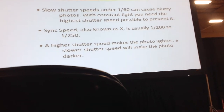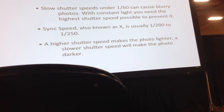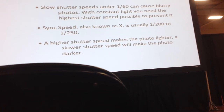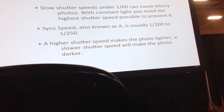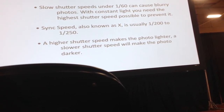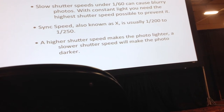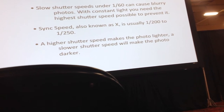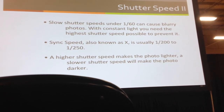Slow shutter speed under 1/160 of a second can cause blurry photos. For those of you using constant light, LEDs, fluorescents, whatever's in the room, tungsten, just regular bulbs, and you're wondering why your photos are blurry, it's because the slower the shutter goes, the more it's possible for people to move in the photo. That's why higher shutter speeds are better, 1/125th to 1/60th, 200, 250, if you have enough light to make that happen. You kind of have to judge between, do I want more f-stop, do I want faster shutter, do I want higher ISO and get more grain. So again, it's all a trade-off.